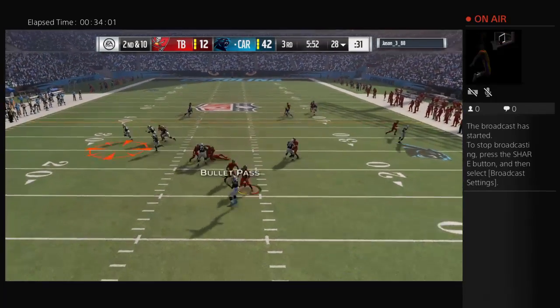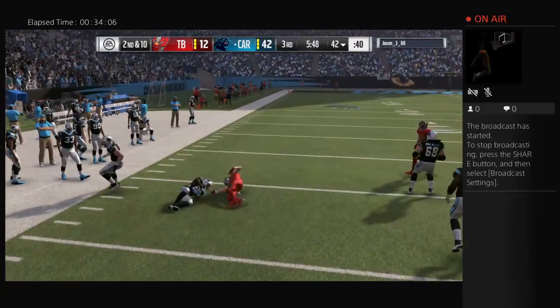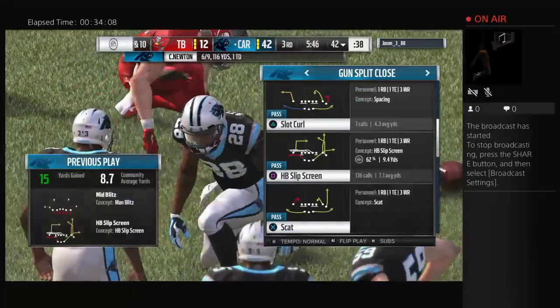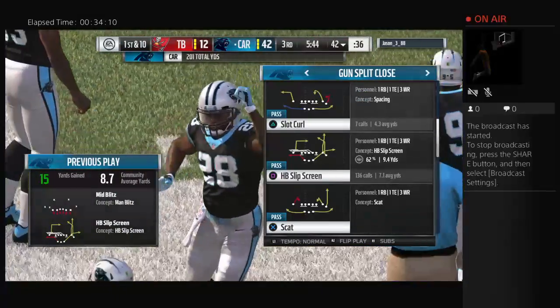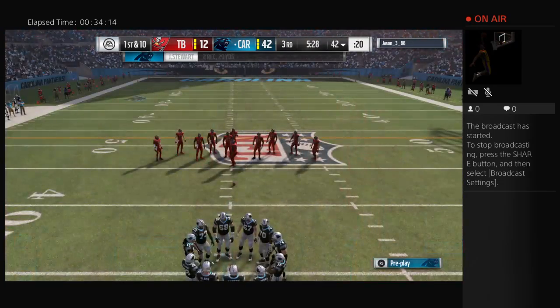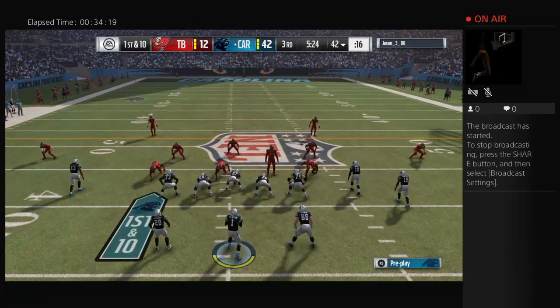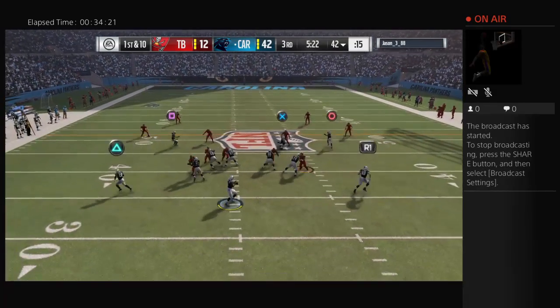On 2nd and 10, Newton. They'll set up the screen for Stewart. A solid gain of 15 yards, and the sticks move. They ran that one well, and not only did they pick up a nice chunk of yardage on the screen, they sent a message to the defense. Rush the passer all you want, but you better be careful. We can hit you going back the other direction.